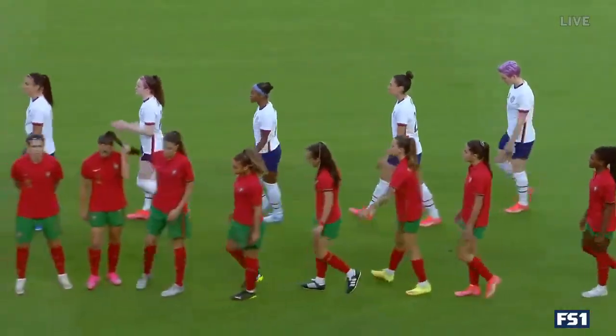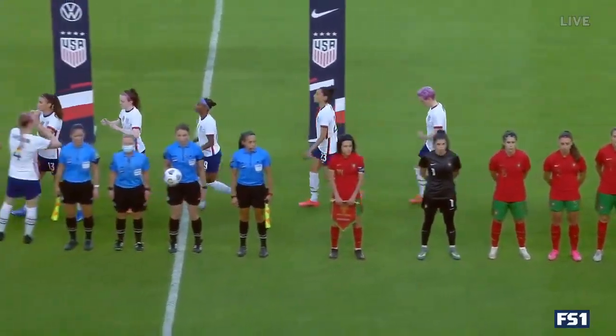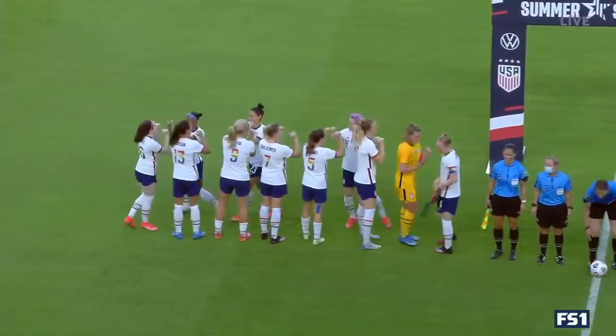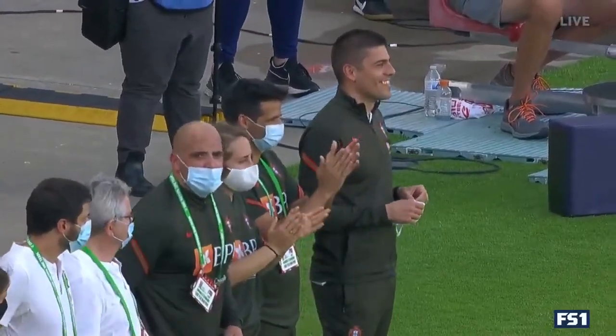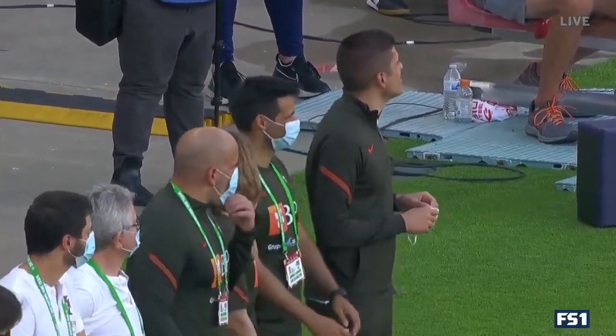I think Rapinoe's been in great form with this U.S. team. She leads this calendar year, 2021, with 7 goals. Alex Morgan has been on fire in club, 4 goals in 5 games. And then you look at Kristen Press, not playing with a club right now, but she's been bright every time she's stepped on the pitch for this U.S. side.